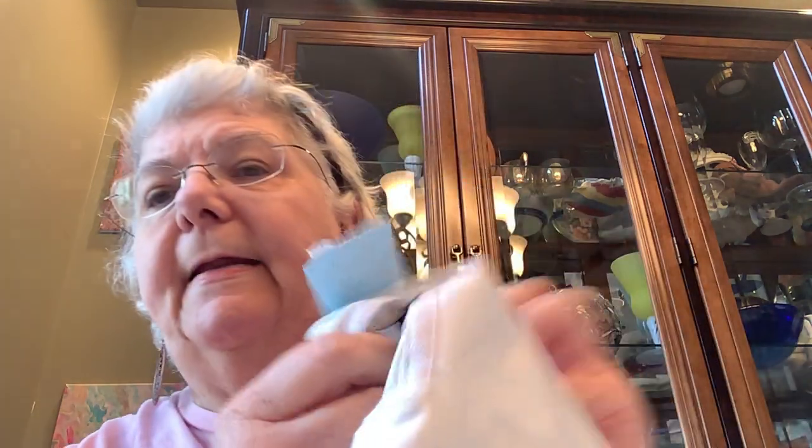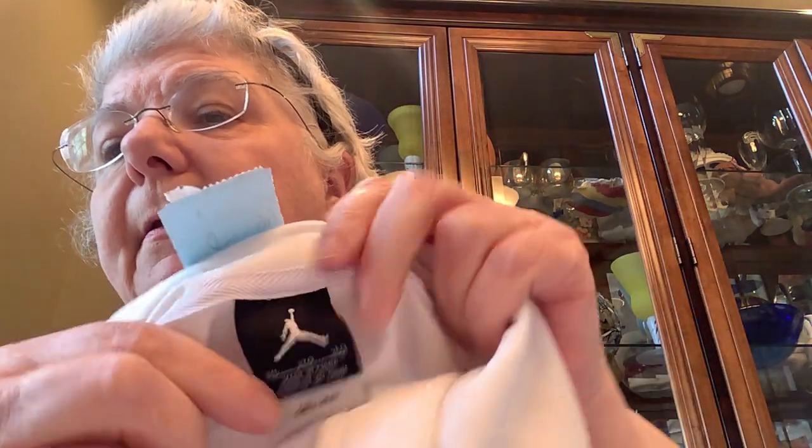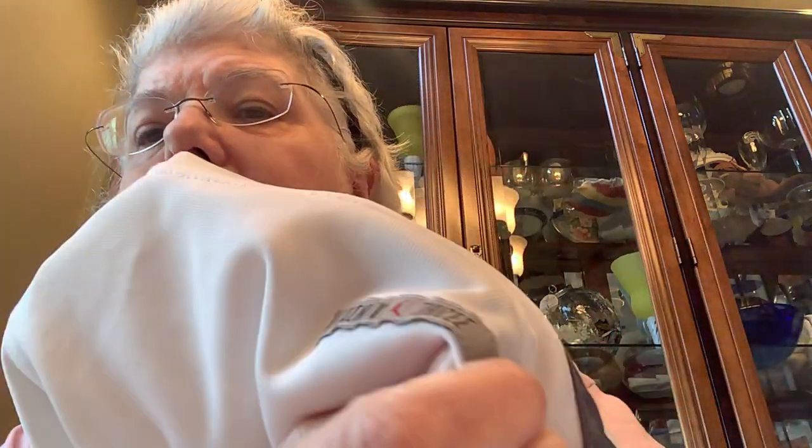So again, here's something that needs to go in the wash. I paid $4.50 for it, but it is an Air Jordan Nike dry fit. Very big size. I forget what size it is. It is in here someplace. I wrote it down. I'll tell you in a minute. But it's a 23, and it is silver and white. Full zip, see, that's like shiny silver and white. Full zip jacket.